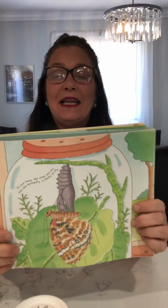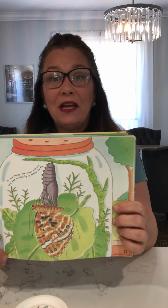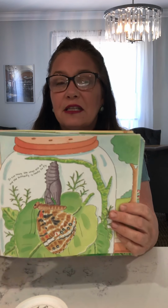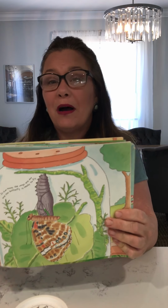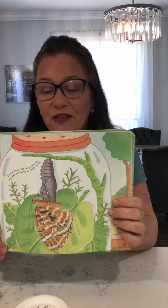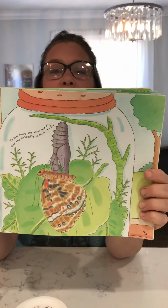The tiny caterpillar who came to school in a jar turned into a painted lady butterfly, and we saw it happen. Our butterfly is damp and crumpled. It hangs on to the chrysalis while its wings flap, flap, flap. Blood pumps into its wings, and the wings straighten out and dry. Soon our butterfly will be ready to fly. In 2 hours, the wings are dry and the butterfly is ready to fly.